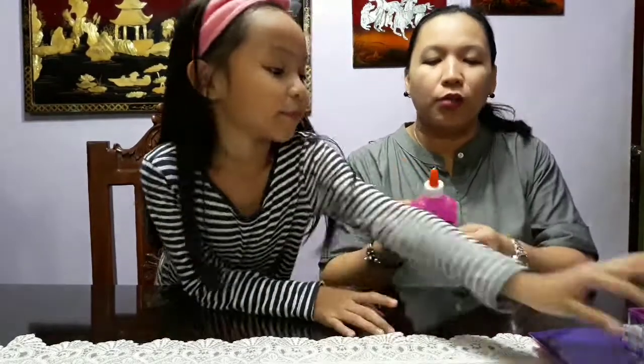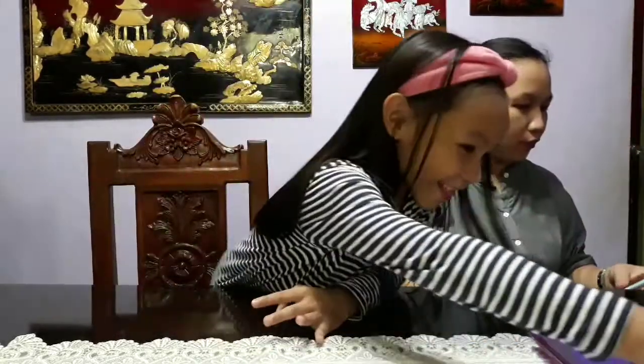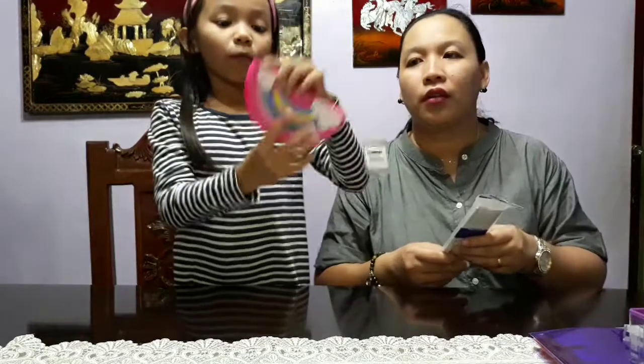And this one is not included in the list, but she requested this pink glitter glue from Elmer's also. If I'm going to take it for a project only, just kidding. So she would use it at home. And I have a rainbow friend.